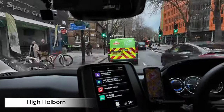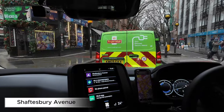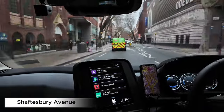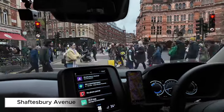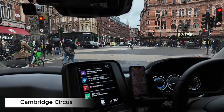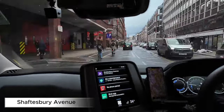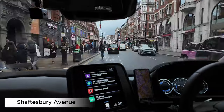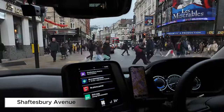So as we go past the Oasis Leisure Centre here on the High Holborn, we go into Prince's Circus, leave by Shaftesbury Avenue. Then we'll come up to Cambridge Circus, where we've got Harry Potter on our right hand side. Once the lights go green, we can go forward from Cambridge Circus into Shaftesbury Avenue, go past Soho Fire Station on our left, then we'll do the right after the McDonald's onto Great Windmill Street.